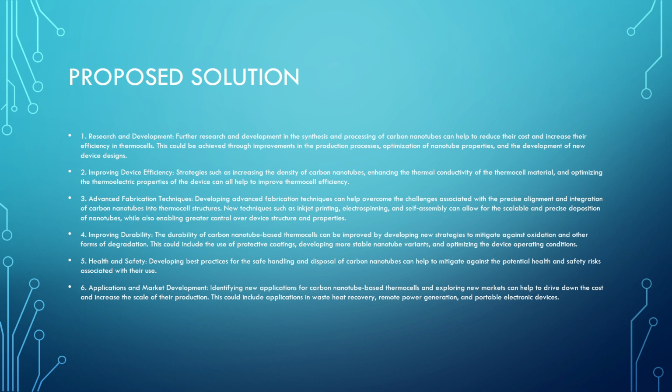Further research and development in the synthesis and processing of carbon nanotubes can help reduce their cost and increase their efficiency in thermocells, also improving the device efficiency. Strategies include increasing the density of carbon nanotubes and enhancing the thermal conductivity of the thermocell material, which can help improve thermocell efficiency, along with advanced fabrication techniques and improving durability. For health and safety, developing best practices for the safe handling and disposal of carbon nanotubes can help mitigate the potential risks associated with their use. Applications and market development also play a prominent role in new applications for carbon nanotube based thermocells. Exploring new markets can help drive down the cost and increase the scale of production.